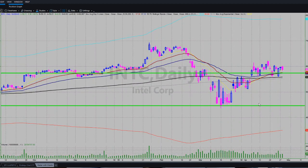Intel, I put into the aggressive portfolio yesterday near the low of the day, and I did not add to it at the close for the balanced and conservative because I really just wasn't sure what the market was going to do today, and I just wanted to take a break. So I didn't do it. It looks like it's going to gap up this morning. So I'm not going to chase it this morning. For the conservative and balanced accounts, it's going to open around 59 and change.